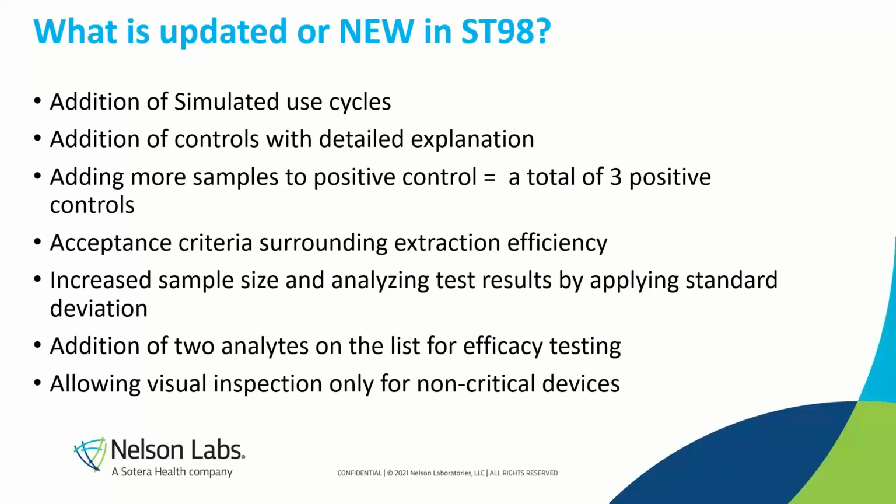So the first thing we'll talk about is the addition of simulated use cycles to ST98. The addition of controls to cleaning validations with a detailed explanation for each control, the adding of more samples to the positive device control for a total of 3, the addition of an acceptance criteria surrounding the extraction efficiency for that positive device control. We'll discuss the increase in sample size and how test results will be analyzed by applying the standard deviation. We'll discuss the addition of 2 analytes to the list for the evaluation of your cleaning procedure. And then we'll also talk about allowing visual inspection for non-critical devices.